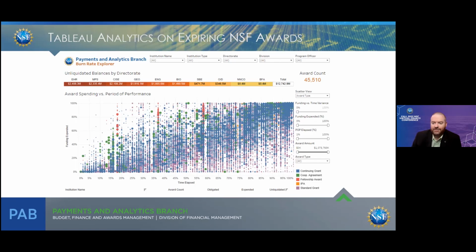The purpose of this dashboard is to track unliquidated balances, so the funds remaining on an NSF grant, against its period of performance. So this scatter plot that you see in the center maps each award based on the time elapsed in the period of performance, which is shown on the horizontal x-axis, and the funding spent on the grant, which is shown on the vertical y-axis. This we refer to colloquially as the burn rate.